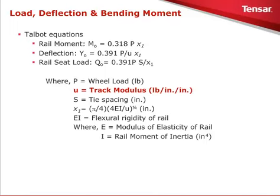Here are some examples of the calculations that we might use in designing a track structure. So you see the calculation here for rail moment, deflection, or rail seat load. Each of these, which may be the design criteria depending on who the owner of the track is, incorporate the variable track modulus, which is designated U here. The effect of geogrid in stabilizing the track structure is to increase the trackbed modulus.